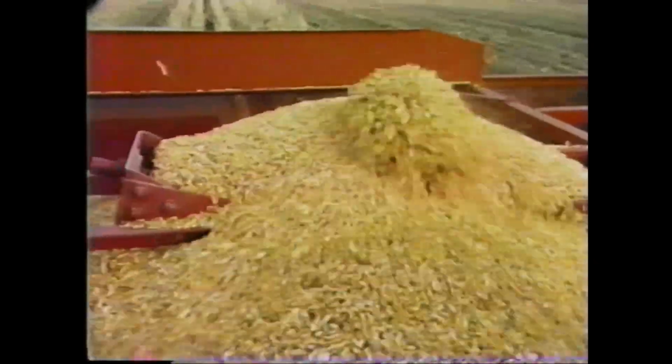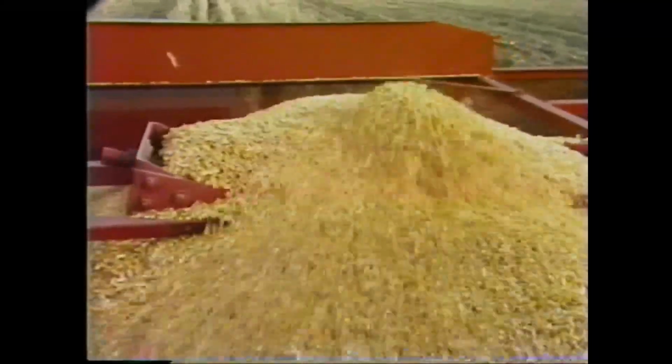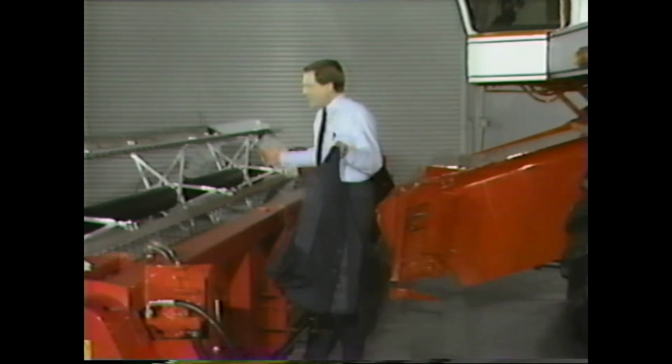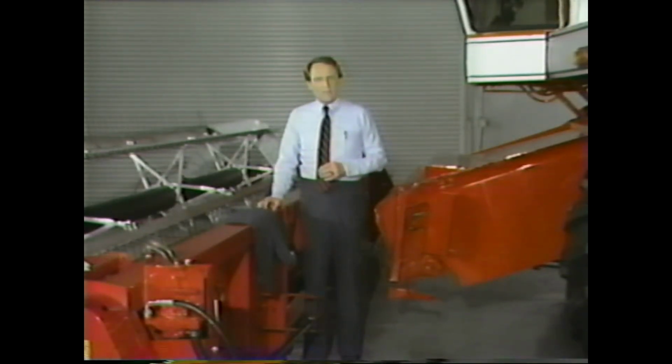It'll produce cleaner grain samples with less crackage, which means no dockage at the elevator and more profits in your pocket at the end of the harvest. As you look it over, you can see that it features Massey quality through and through. It's designed to work with quick attach corn headers and grain headers in a wide range of types and sizes to fit your particular needs.